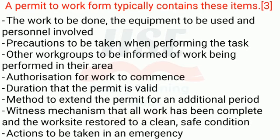Duration that the permit is valid. Method to extend the permit for an additional period. Witness mechanism that all work has been completed and the work site restored to a clean, safe condition. Actions to be taken in an emergency.